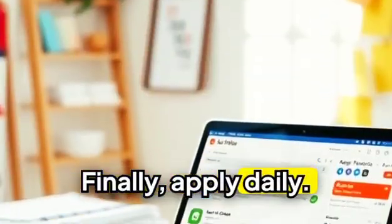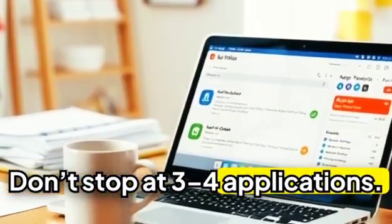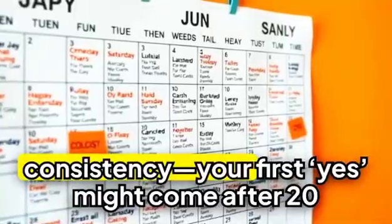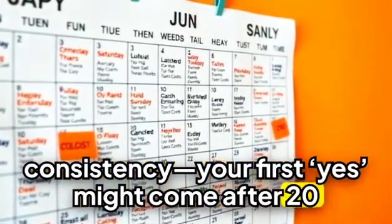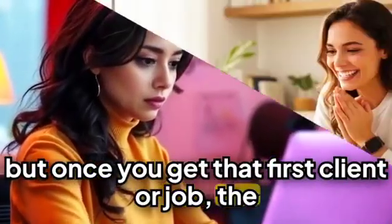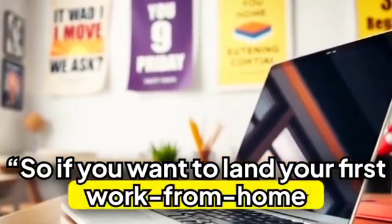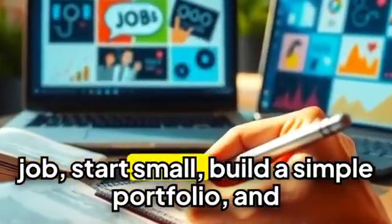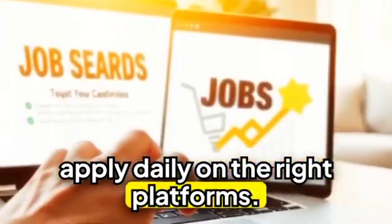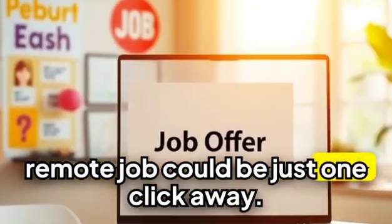Finally, apply daily. Don't stop at 3 to 4 applications. Treat job hunting like a job itself. The key is consistency. Your first yes might come after 20 applications or 200, but once you get that first client or job, the rest becomes much easier. So if you want to land your first work-from-home job, start small, build a simple portfolio, and apply daily on the right platforms. Your first remote job could be just one click away.